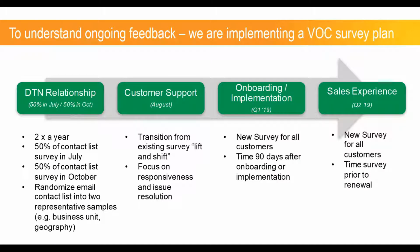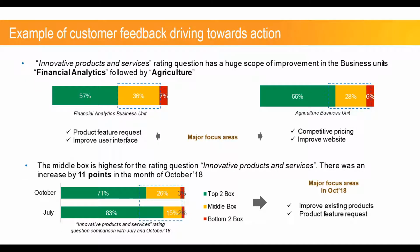So here's an example that, when we look at the results, one of the things, we have a question around innovation. So as Mark said, DTN is a 70-year-old company. They want to be perceived more innovative based on the products and services that they provide. And we were seeing in 2 of their areas of the business, financial analytics and agriculture, in the yellow, you can see customers were kind of in that neutral box. And this was one of their lower scoring questions.